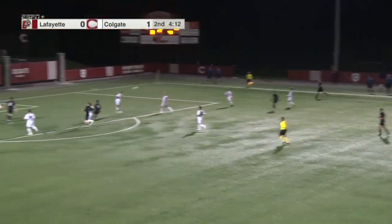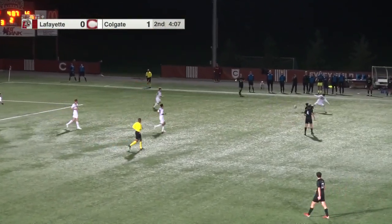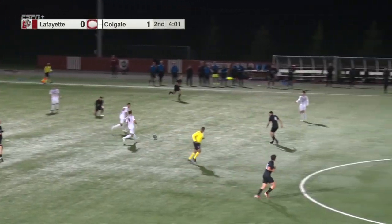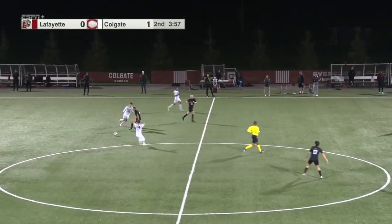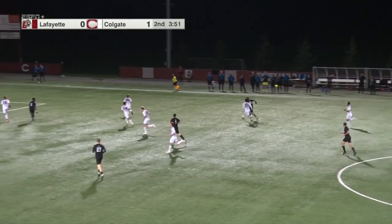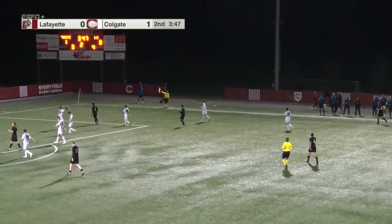Lafayette on the move. Cross into the box, pinballed back out. Slide tackle from Gross, he stays on the ball. He's knocked down by Harris, no whistle. Steed, Corey. Back for Steed, just out of his reach. Give it away to Borden. Grossi, pressured by Corey. Corey deflects the pass out.